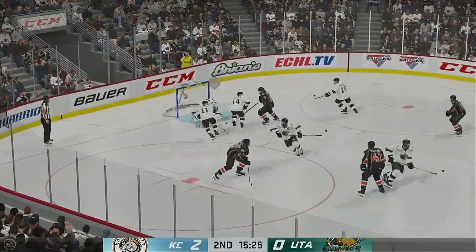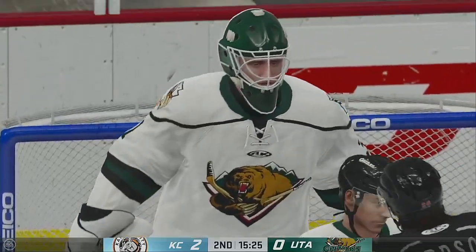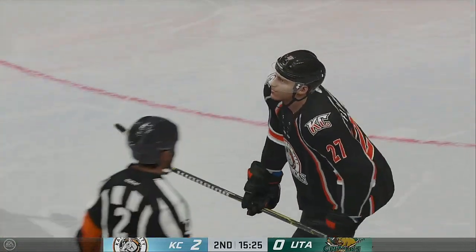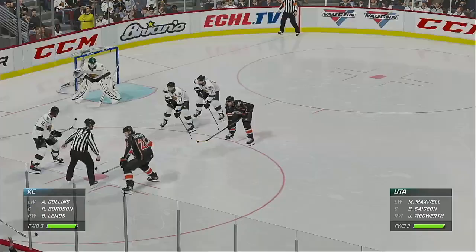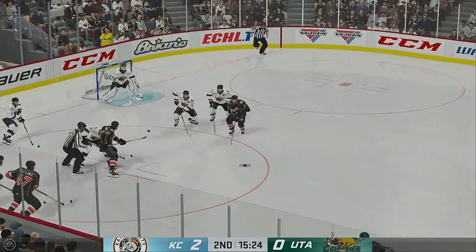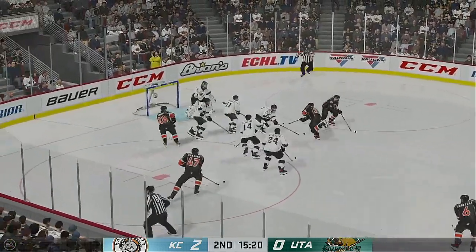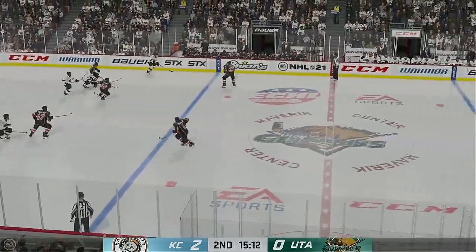From point-blank range, stopped by the goaltender. High-quality chance, high-quality save. The Mavericks continue to lead here in this second period, looking strong offensively. Kansas City's won the draw. Chance right in front, stopped by the goaltender.